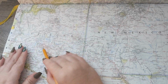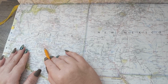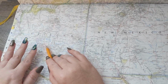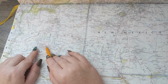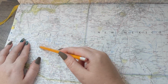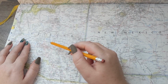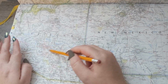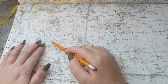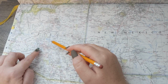Down here we also have the capital city of Phoenix, which is the largest capital city in the U.S. per population and per size. You can see all the various major suburbs here, like Scottsdale, Mesa, Tempe, Glendale, among many others. This whole area is the largest capital city metropolitan area in the U.S. Isn't that interesting?